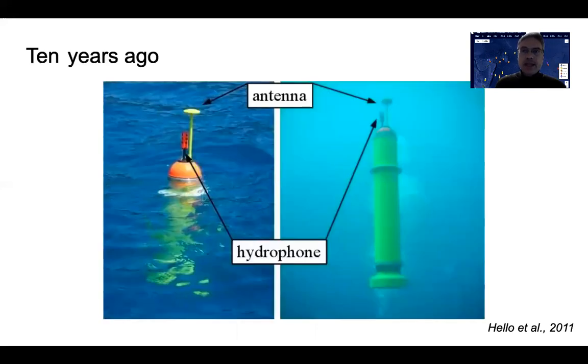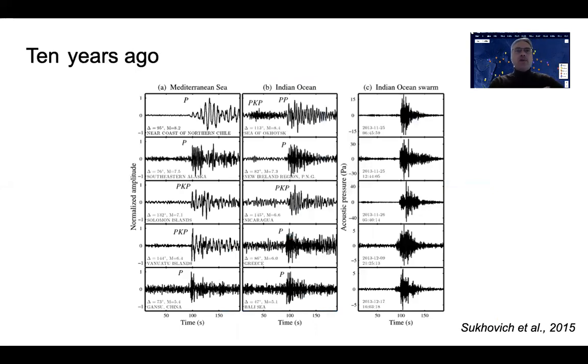Some 10 years ago, we reached the second phase of Mermaid, a larger instrument made by TW Web Research in Falmouth, Massachusetts, and we sent it on its merry ways across a variety of oceans, to begin with the Mediterranean, but also in the Indian Ocean and the Pacific. On the left, we see a variety of teleseismic phases, P, bouncy phases, PP, core waves, PKP, that have been recorded over the years by this instrument. And on the right, we see pressure records of a swarm of earthquakes that have been recorded in the Indian Ocean that had otherwise not at all been recorded by any other instrument. Mostly smaller earthquakes, mostly not of use for global tomography, but yet very clearly visible.